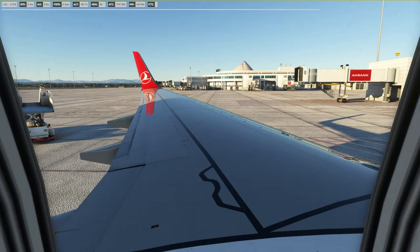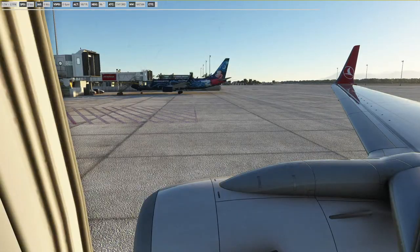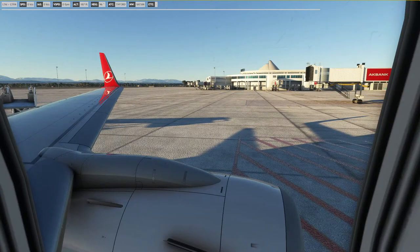This is actually pretty nice, I have to say. With the shadow on the wing down there and the reflection of the winglet with the sun just coming from right behind us. This is nice as well. Let's hope they moved that stair far enough away over there, otherwise it's going to be a pretty short flight, I'm sure.